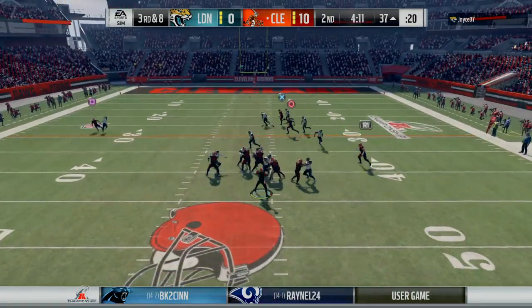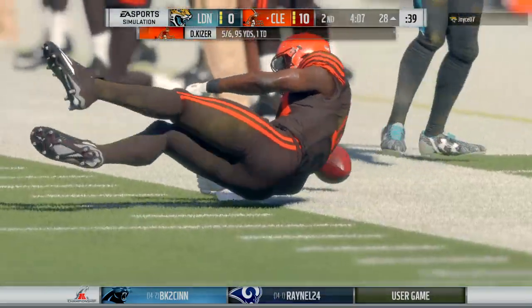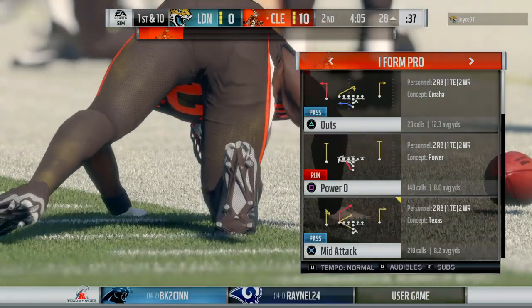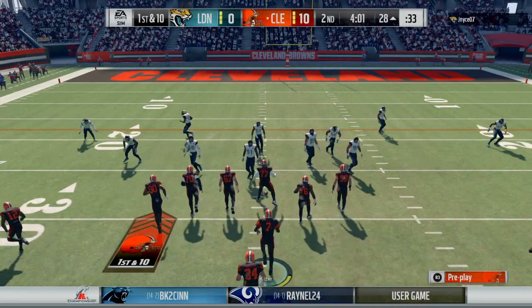They'll throw here. Kaiser. Toward the sideline. Did he keep the feet in? Yes, he got them both down, says the side judge. And that's good enough for a first down. It's a gain of 10, and the Browns are going to get a first down.